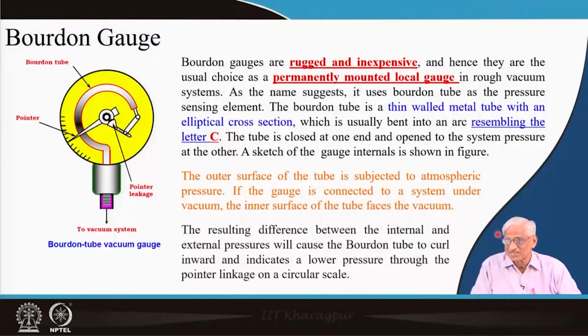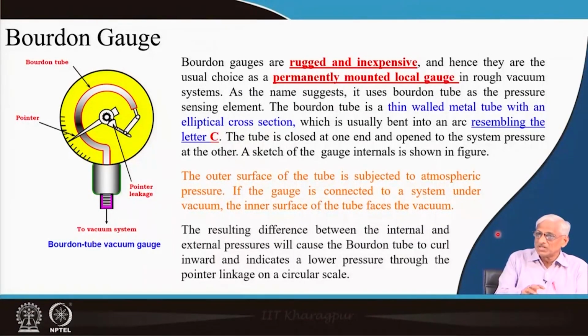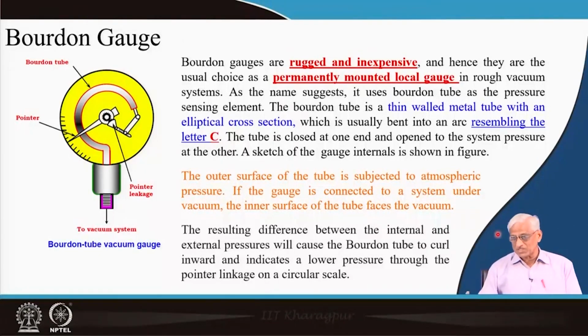That is a relative accuracy. Okay. So, you have to be careful in process applications. Why I am talking like this is, when these gauges are used in process application, because the whole subject is on vacuum technology and process application, you have to understand which gauge to rely on under what situations.